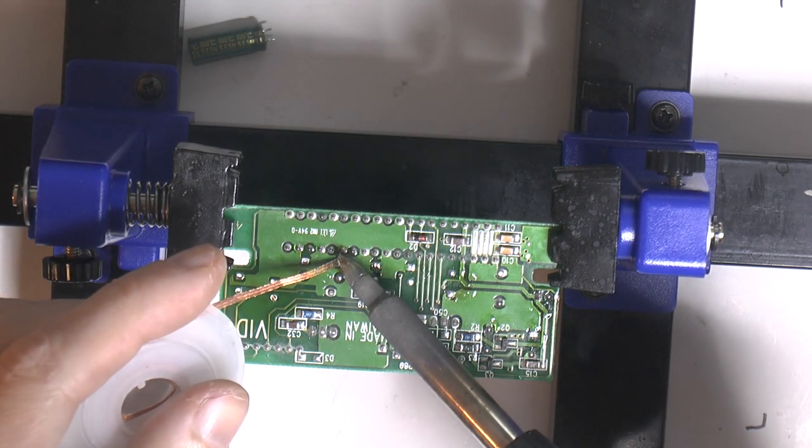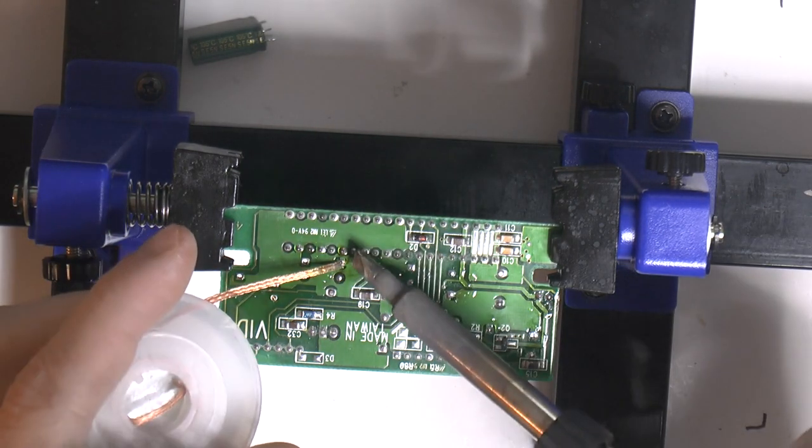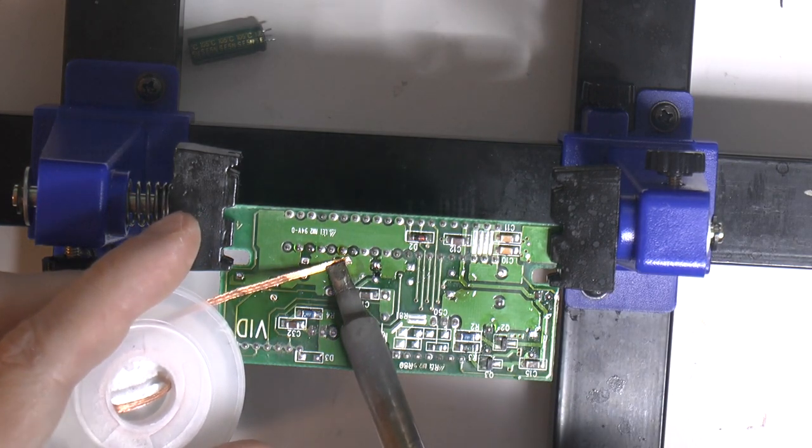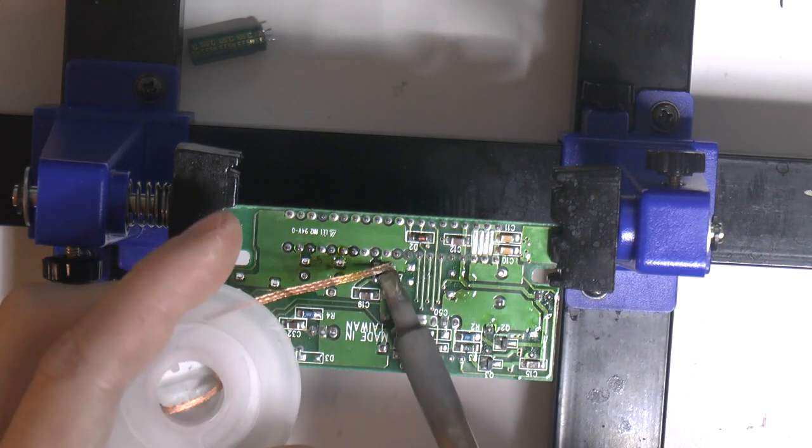I just made it slightly pointy. You can make it quite pointy. It didn't help, but it lets you get down into the hole a bit, and then you can really get it out that way. Well, got that one anyway.